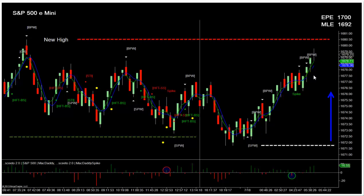Before the open, the market was back up here again at or near the high. It was during this period of consolidation. This is when I get up. I'm usually up at 4 in the morning. So this was the period of consolidation. And by that time, the European markets were showing a positive bias.